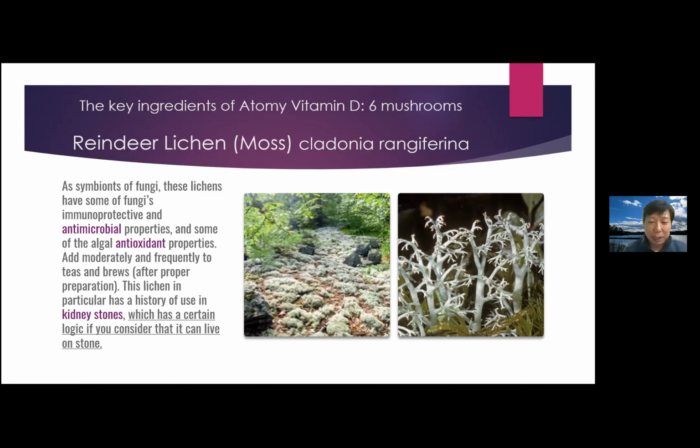or not, because they are able to grow on the stone, not just the woods like other mushrooms. They could grow on the stone. That means the Stone Mountain has this mushroom. So you're going to see some of the moss on the stone. That is the reindeer lichen moss, okay?